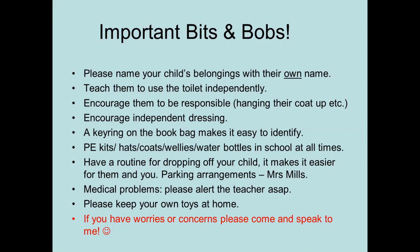And many parents, you will feel the urge to come in and stay with them, because we allow you to do that, to settle them in those first few days. To be honest with you, great success is always had. It does if you're with them for the whole of the first 2 weeks and they're getting upset. That's okay. We will get success in the end.